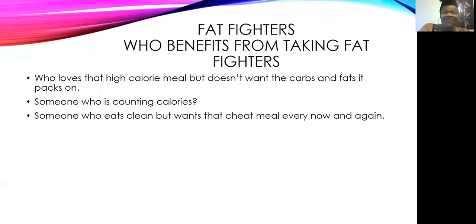But I've heard that it does well with individuals who kind of like alcohol and don't want to have a hangover, or if they have a hangover, they take a fat fighters, it absorbs everything and you're good the next day. So that's one of the benefits. So just take a few moments to write down 10 people you think could benefit from the fat fighters.